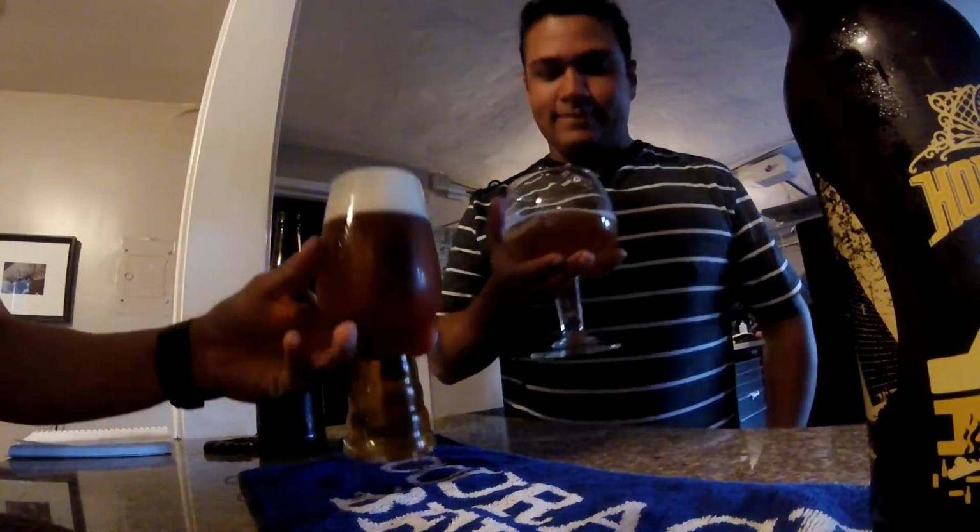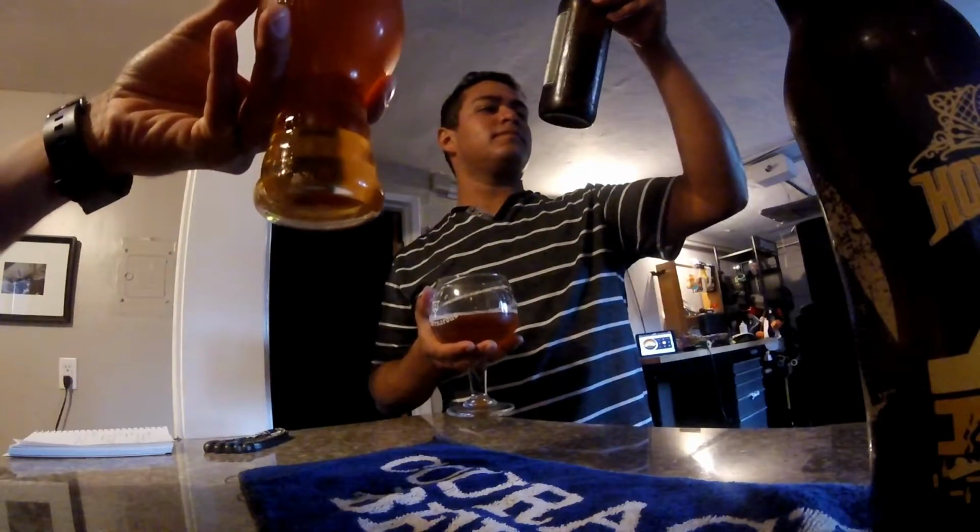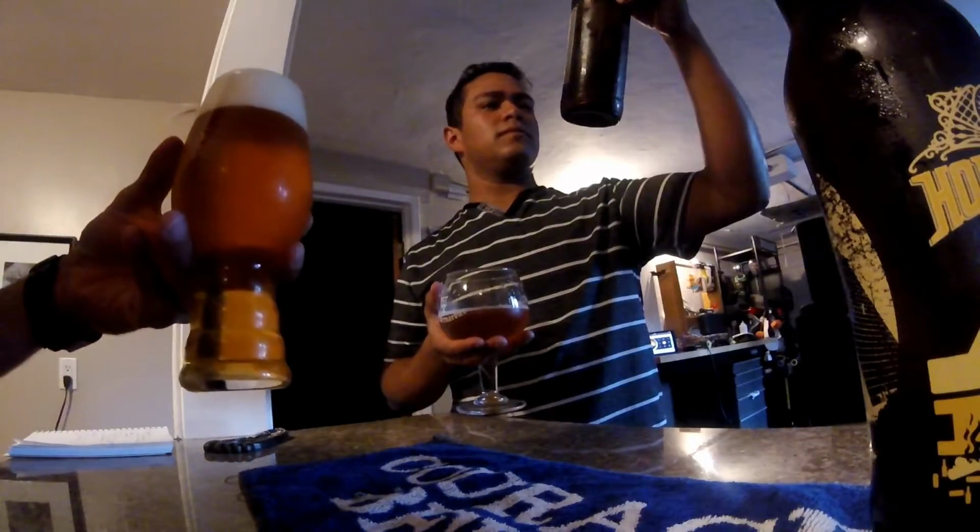Color, it's a rich, deep copper. It's what you want to see in an American IPA. Smells great. Has some hints of grapefruit in there. Oh yeah, grapefruit for sure. A little bit of orange. The citrusy grapefruit is definitely there. It smells so good. The aroma really hits you. It gets your mouth watering. As soon as you smell it, you crave it. You want it. Let's dive in.